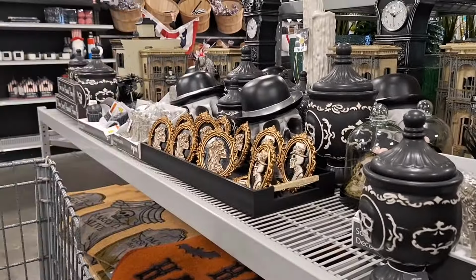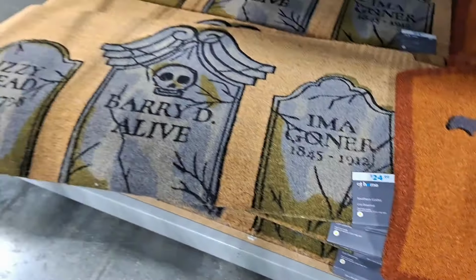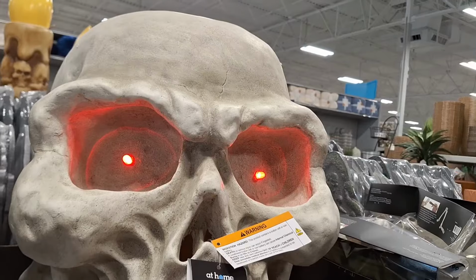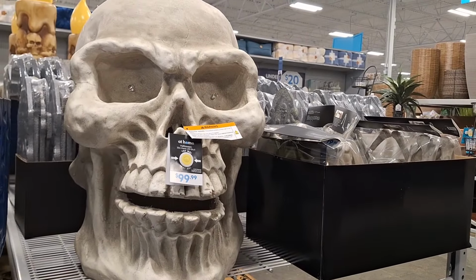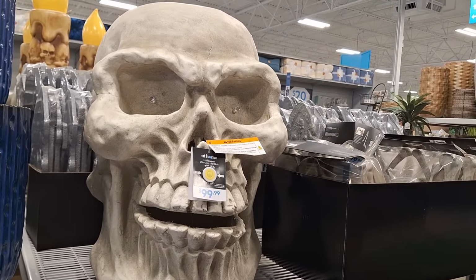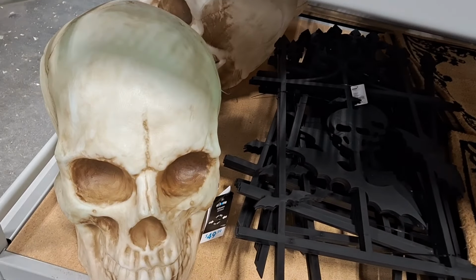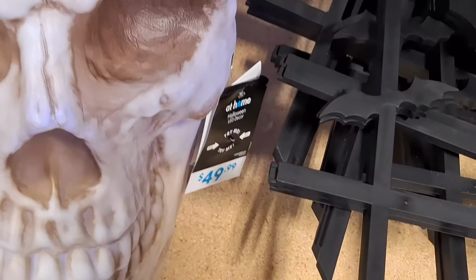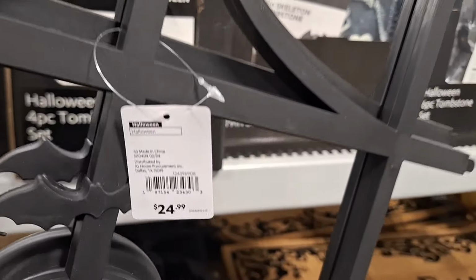Is he dead? Buried alive? I'm a goner. Oh my gosh. These are $24.99. That's $100. Scary when you first come upon it. Look at this one. Wow. This one is $50. See? Look at this, $24.99 for a set of three.